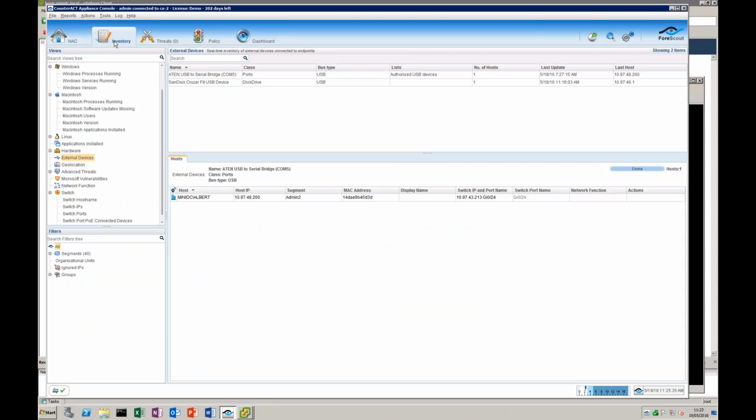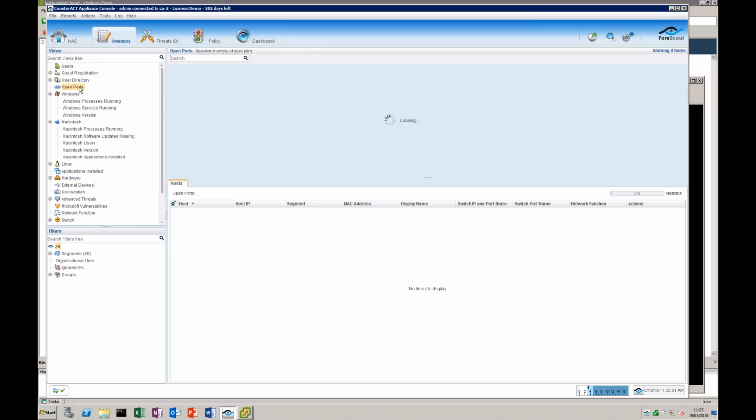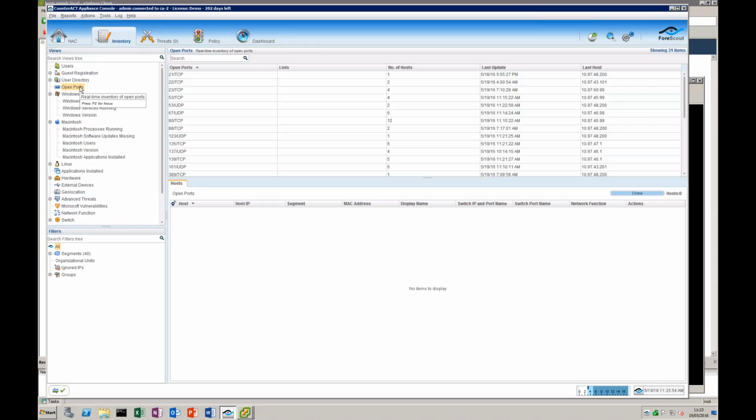So that's all done well, but that provides a device-by-device view. So what we can also do is, with our inventory screen, because we're reaching out and we're managing all the devices across the network, we can provide a consolidated view of the devices that exist on the network.